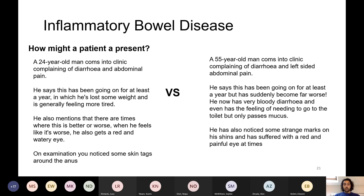Strange marks on the shins. This is erythema nodosum. And he also gets this sort of anterior uveitis, inflammation of the eye. So these diseases can present differently. It's sort of useful to be able to tease out the differences between them.